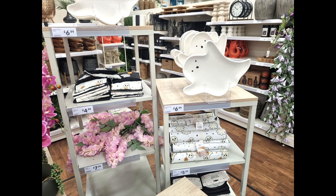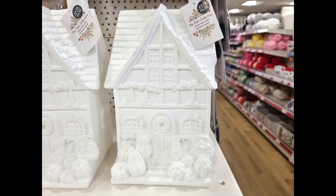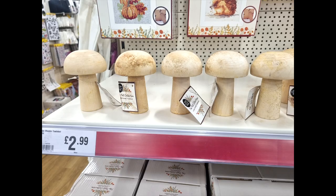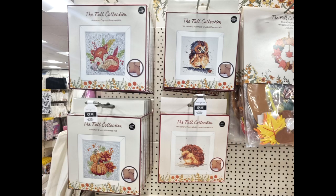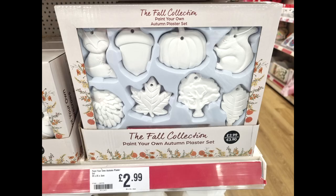The other thing that I really love about the Range is they have a fantastic arts and crafts department, and they always do collections. So this is the fall collection, a lovely little house that could be painted up in the autumn style, and then the usual leaves and garlands and things that you can use for your crafting projects. I really like the look of those little mushrooms there, and then there's some cross stitches, and there's lots of different bits and pieces, little leaves and mushrooms and things that you can paint your own.